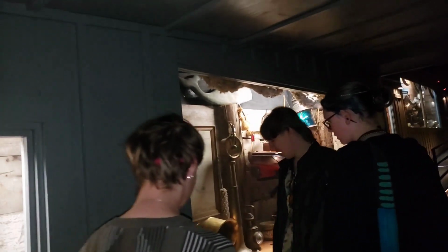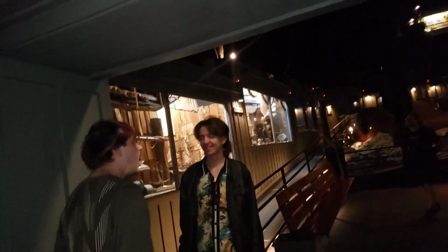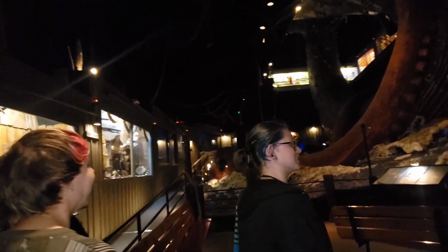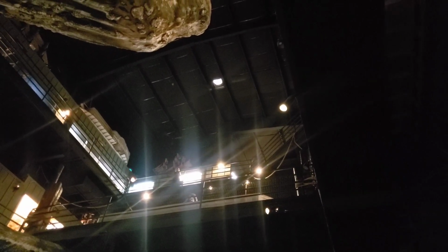Let's see if I can get a compass from the 1700s. So. Okay. Oh my god. Oh my god. That's what she said. There's 2 more contacts up there that I'll log when we go up there. Just pointing them out.